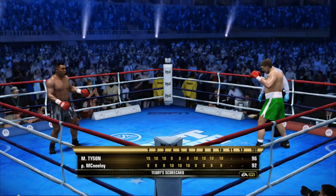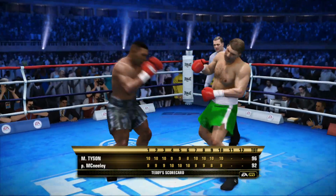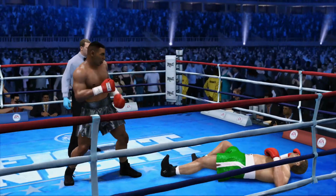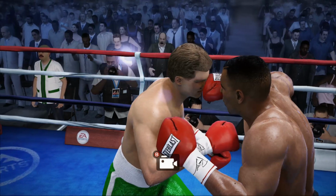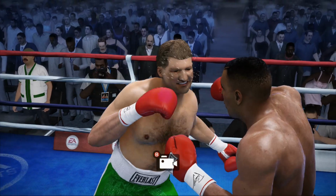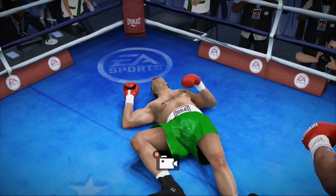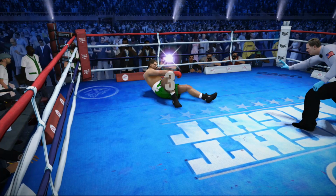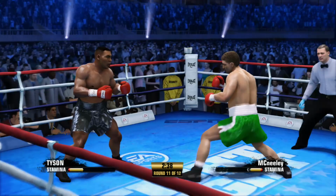A look over at Teddy's scorecard to start this 11th round. Mike Tyson's enjoying a slight edge. Piercing left hand by the Flash. There it is! And once again, he goes down. The question is, can he rise up again? One, two, three, four, five. He went down from a big shot.